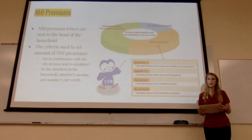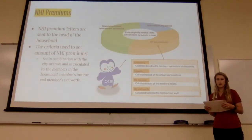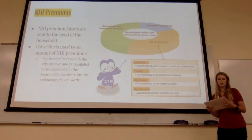Okay, next we're going to talk about NHI premiums. The premium letter is sent to the head of the household. The criteria used to set how much the premium is going to be is based on a few different factors: the number of people in the household, how much each person makes per year, and how much the family makes total per year. And then you have the family's net worth, all of which go into figuring out how much the premium is going to be.